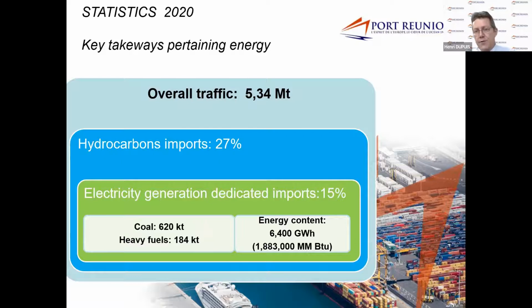It's quite huge. And the forthcoming challenge will be to shift to biomass and to biofuel. And I guess my distinguished colleagues will get into this in more detail.